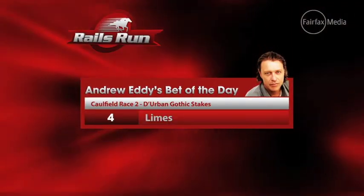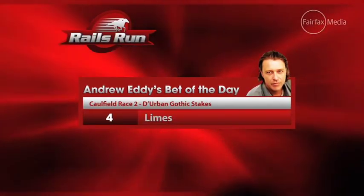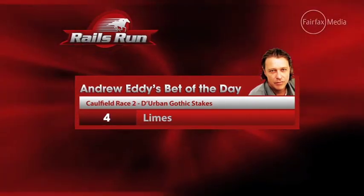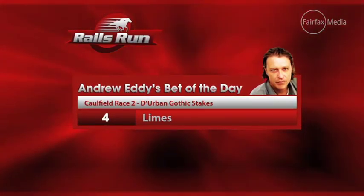My best bet's in race 2, number 4, Limes. The Darley Cole, he was so unlucky at Flemington 2 weeks ago. He meets all those horses on better weights here. He'll just win, I think.